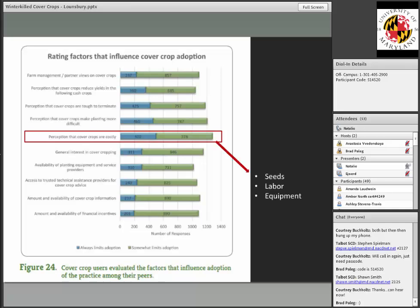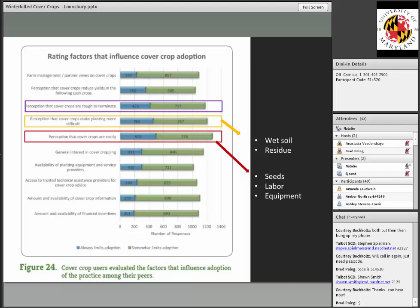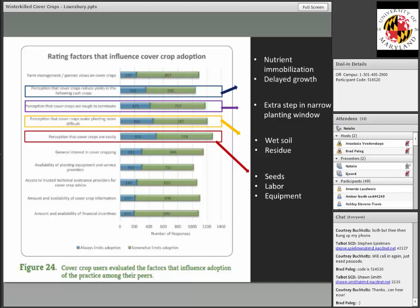The perception that cover crops make planting more difficult. It can lead to wet soil. There can be residue on the surface. It can require different equipment than you might be used to. The perception that cover crops are difficult to terminate. It requires an extra step to kill cover crops in an already narrow planting window. And then finally, the perception that cover crops reduce yields in the following cash crop. This can be through nutrient immobilization or delayed growth. I also want to add that there's an opportunity cost of cover crops, and sometimes farmers have a difficult time finding the availability of the cover crop planting window.